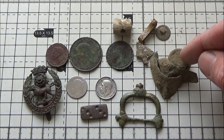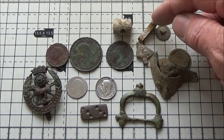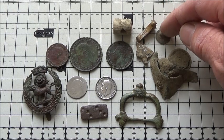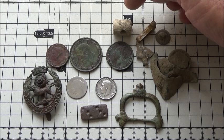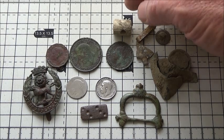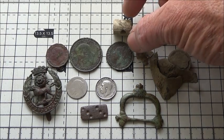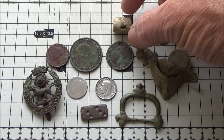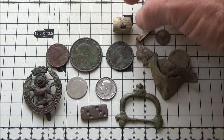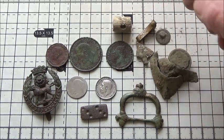Just a bit of scrap, a shotgun cap end, some sort of tag off something, a little button. That lead item there that I thought was some sort of homemade projectile obviously isn't, because when I cleaned it up I realised it had a hole through it. So whether it was part of a bird net or something like that, I don't really know.